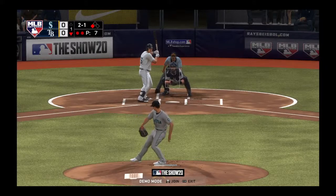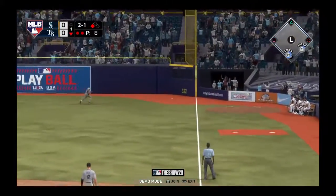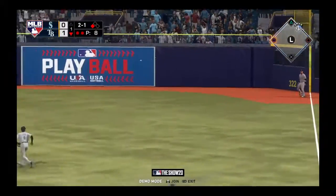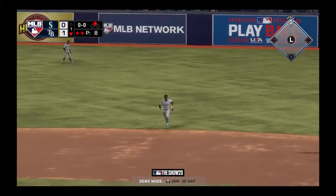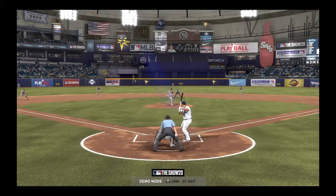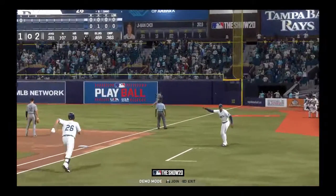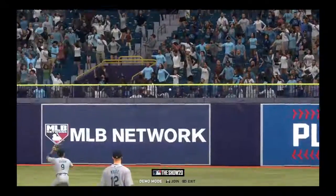The set and the 2-1. Swing, line drive. That's going to be trouble. And the run will score as the Rays cash in on an early 1-0 lead. And he is into second base with an RBI double. This is why it's so important to give your cleanup hitter an opportunity to hit with runners in scoring position. He does just what he's supposed to do, lacing a double and driving in a run, just like you draw it up.